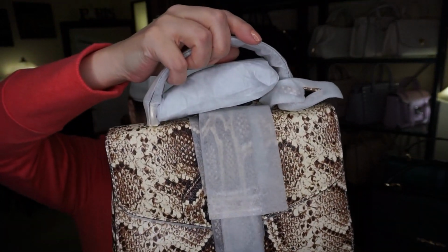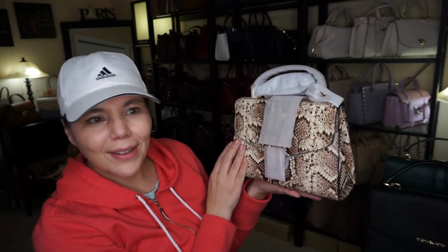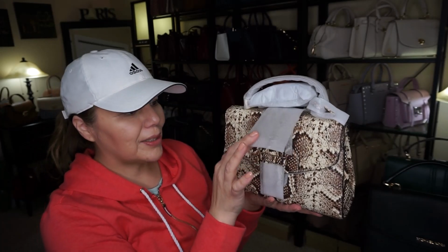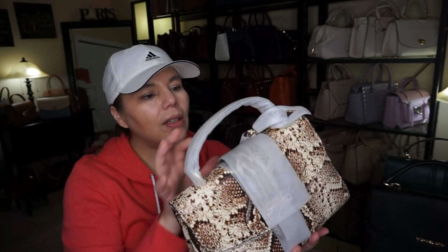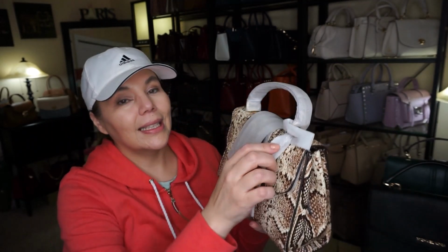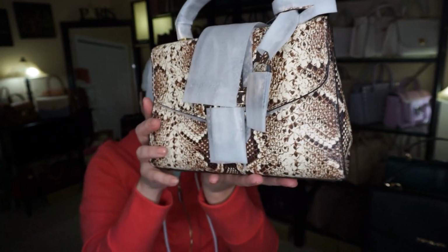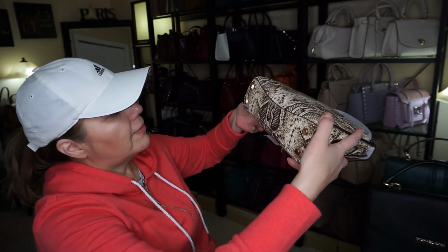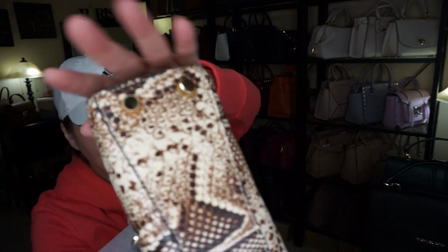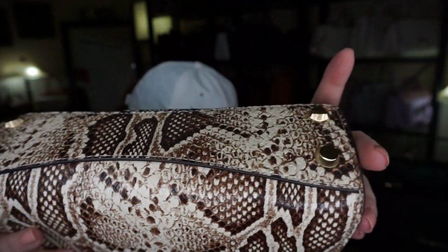So here it is, right here. It's very, very creamy and very, very brown. They do have a little bit of styrofoam right here. They do have the handle secured. It does not look like it has been a display model, so that's a good thing. It does not look like there's much damage at all, and the feet are in pristine condition.